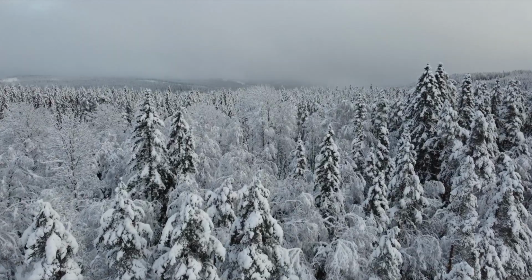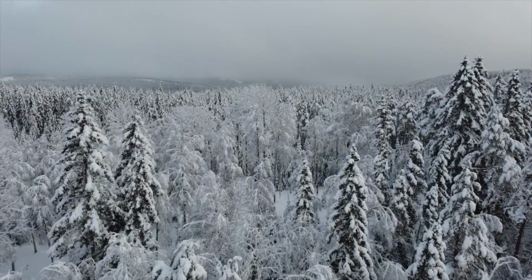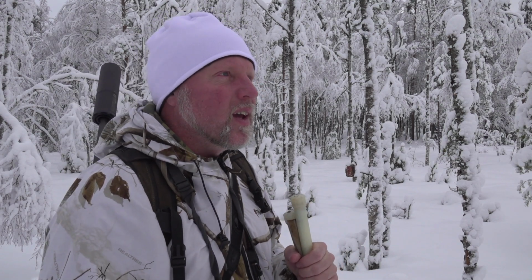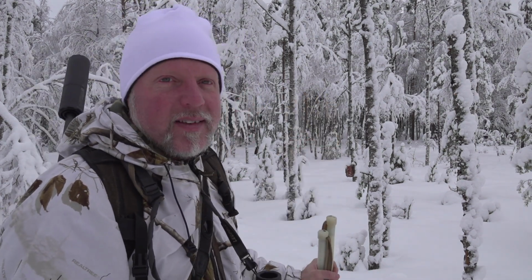Another thing which is a great advantage when hunting these birds in the treetops, you know, black grouse, obviously it's a black bird, and the same with Capercaillie, mostly black. And when the forest is snow covered and all white like this, it's much more easy to spot the birds in the treetops. So what I do, you know, I have my skis here.